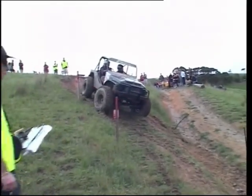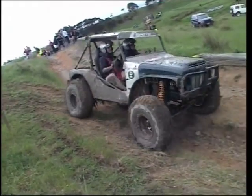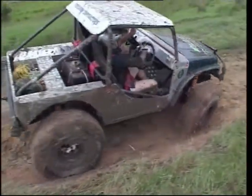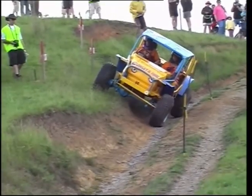Here we go on track number 6, and of course it's a siding, and you've got to try and avoid flattening the yellow pegs on the left-hand side of the vehicle as you slither down the slope. We've had a little bit of rain, so it's a bit more interesting for Ray Mountford as he comes down there. You're allowed to get down on the track like that, and he's on his way up through the blue pegs. And we've got Andrew Graham.